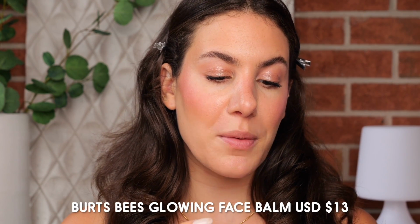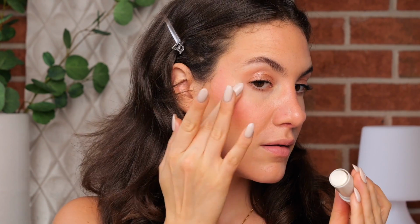So I'm just gonna apply it where it looks like she applied, which is on the top of the cheekbone, on the brow bone. And then for the drugstore side, I'm going to be using this Burt's Bees Glowing Face Balm, which is another clear balmy face balm.